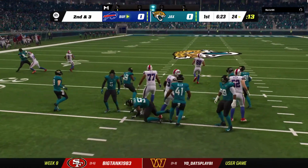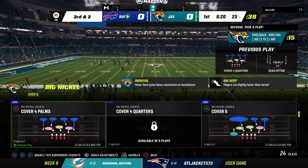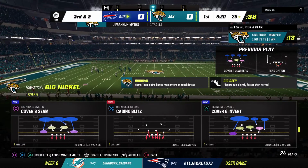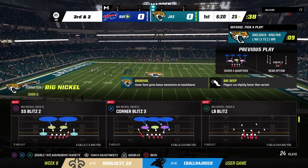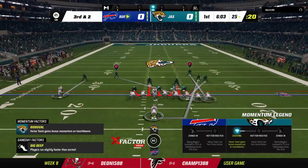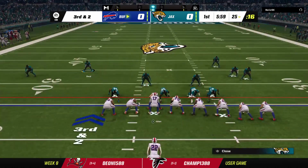Here's the first carry for Ezekiel Elliott. And he's stopped after a gain of 1. Not enough. Still a yard to go on 3rd down. One advantage having a lead guy in the middle of the defensive line because not only does he take up the space and let the linebackers run free, but he can also make plays himself, as we just saw there.